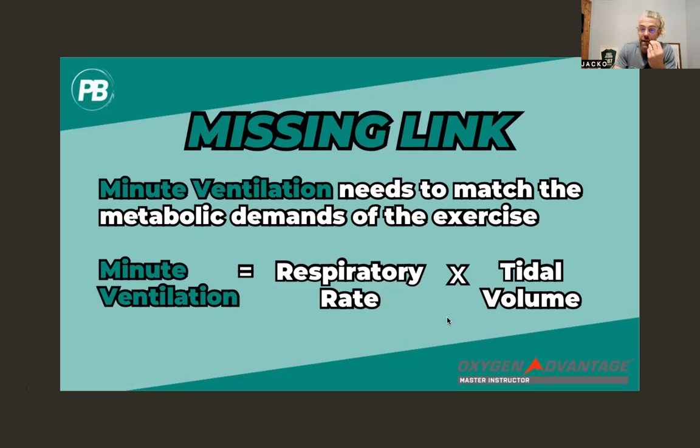So a starting point is trying to do as much of your exercise through your nose, but keep it within context. If I'm going too hard, I can't control the rate of my breathing and the depth of my breathing, my tidal volume. I'm breathing, yes, with my nose, but everything else about my breathing is really poor. So that's not really a great route forward for me. So keep it within context.